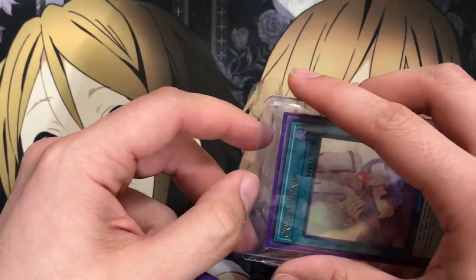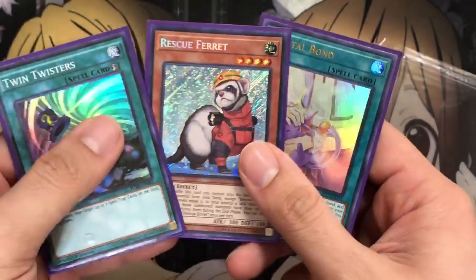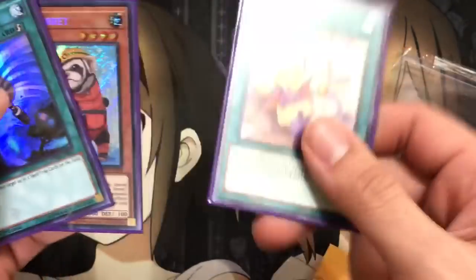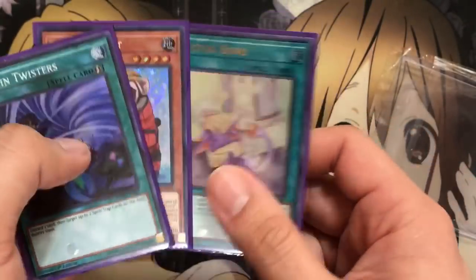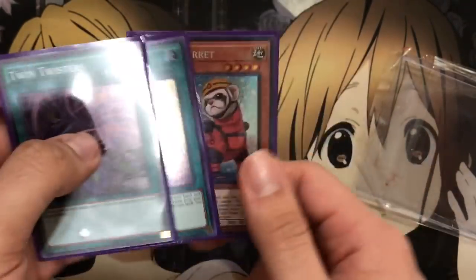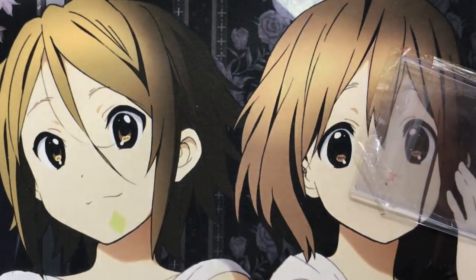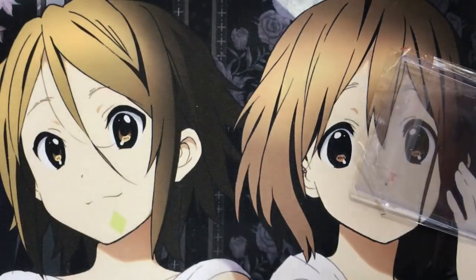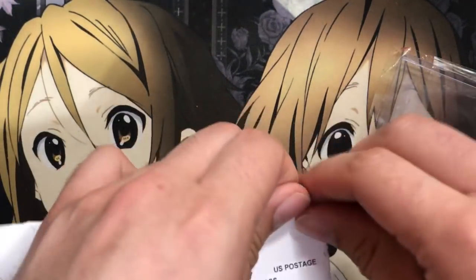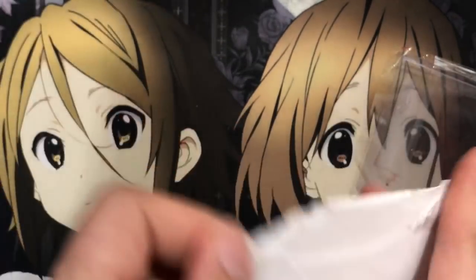Crystal Bond. This is actually an extra one because I was looking for the last one for my deck. Another Rescue Ferret as well. Very, very nice. Need the last one for my deck, and I actually pulled one from a pack I bought. So this is an extra Crystal Bond that'll be for trade, but people do want them because I know people are going nuts for the Crystal Beast cards, that's for sure, as of late. What else do we got? I said I was done with the ones, but I do have a good amount of ones ordered from the mail. Let's go ahead and open this one up.